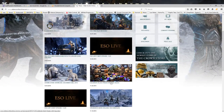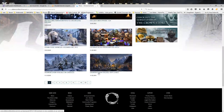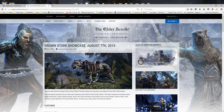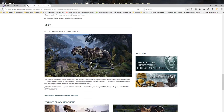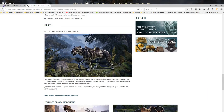Oh, you know what? It's gonna be in old news. Let's go. Categories. Patch, development, community, art, media. Oh. Announcements. Let's go back. Sort of, yeah, this. I think this is it. Yeah. This thing right there. Costumes. Senshi Leopard. Clouded. This one is clouded. I think there's a couple different versions. Man, that looks awesome. I like the transition of the spots and stuff. That's what I'm gonna get if I ever get a chance.